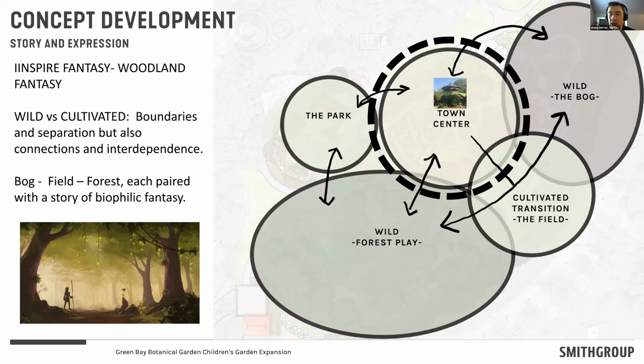And then we stepped back and really distilled this concept plan back into a bubble diagram of basic ideas and a basic framework. One thing that we were very conscious of is that the garden expansion doesn't want to feel like a separate garden or a separate space from the existing children's garden. The two want to relate to each other and be connected. There's certainly going to be garden rooms within these spaces and transitions and thresholds, but it wants to feel like a cohesive space. And so it was important that there was a guiding organization to that idea.